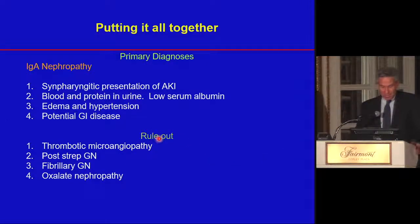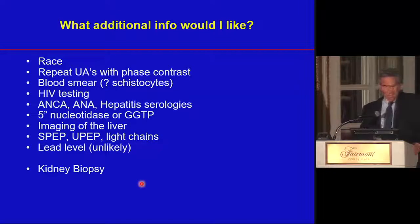Ruling out on the diagnosis, I'm a little bit concerned about thrombotic microangiopathy, or some form of endothelial injury that's causing a lot of initial proteinuria and low albumin and retention of salt and water. Post-strep GN is still in the differential. Fibrillary GN, there are no clues that we have, but it could always be part of the answer. And oxalate nephropathy I've kept in. I don't like a tubulointerstitial disease as the primary cause over here with all the edema, the hypertension, and the retention of salt and water, but I think, like I said, occasionally we've seen patients that we've been surprised with oxalate nephropathy.